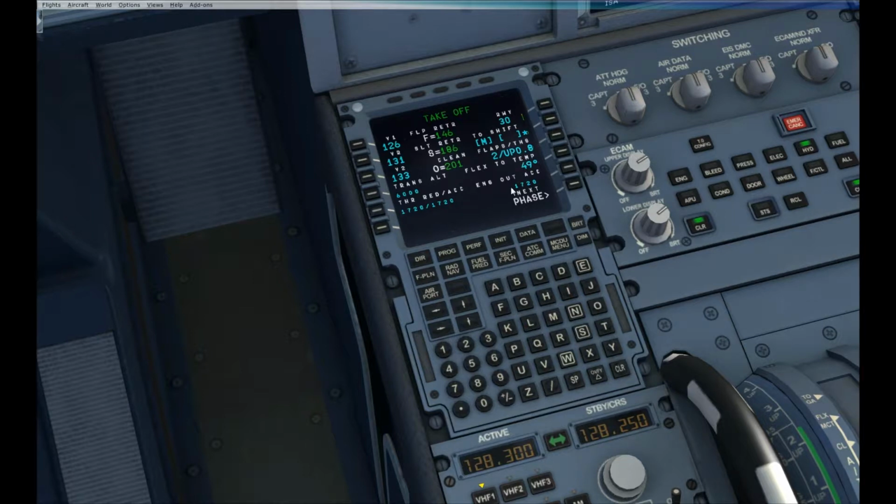You may have noticed that as soon as I entered my flap setting, the FMC has calculated my V speeds, V1, VR, rotate, and V2. And it has also calculated my flap retraction speeds, 146, 186, and clean flaps at 201.